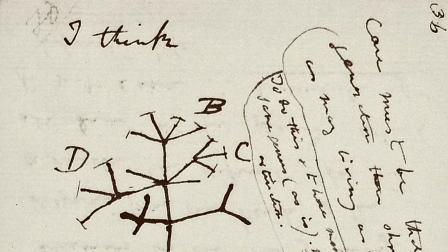A police investigation into the disappearance of the notebooks remains ongoing. ABC Reuters.